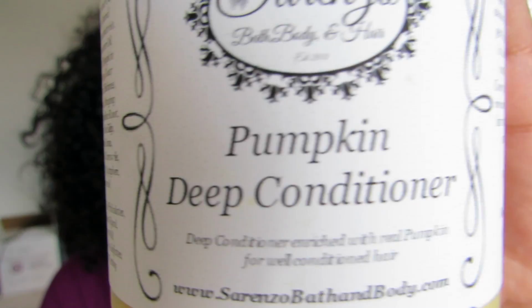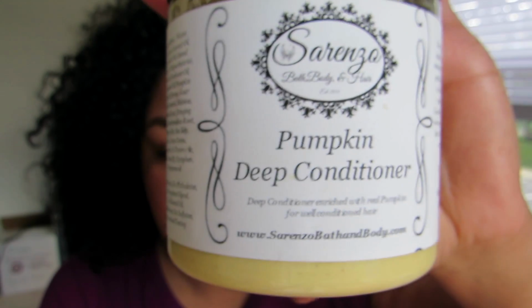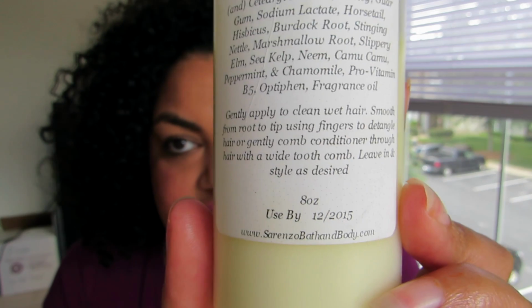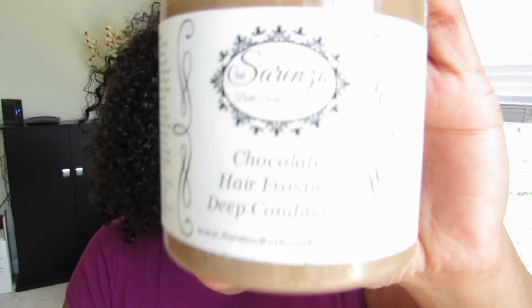I also have her pumpkin deep conditioner. It looks like that. This is a 9-ounce container and it says to use by January of 2016. That's what that looks like. And then I also have her avocado and honey leave-in conditioner. It looks like this, and it is an 8-ounce container used by December of this year, and I also got it in the buttercream scent.